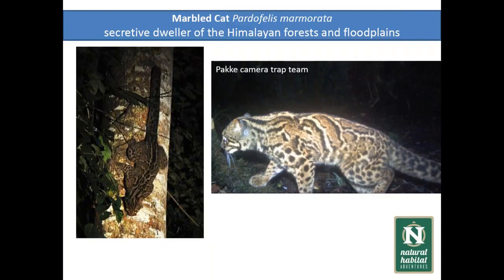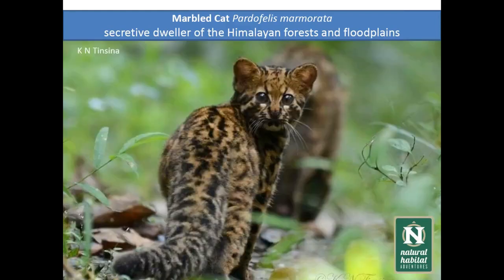And there is also a huge population issue with marbled cats, simply because they are heavily persecuted for their pelt, and they're also often hunted and caught in traps. And if you go to some of the tribal households in the areas where the marbled cats are found, especially the northeastern region of India, a lot of those households will have pelts of marbled cat. The pelt is only as close as I've ever gotten to a marbled cat, and I've not seen it otherwise.